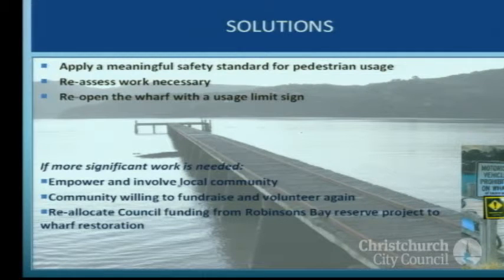Now, a lot of money has been spent on the reserve in Robinson's Bay. There's a walking track been put in, but there isn't even a sign to tell the public that that reserve exists. But in these brochures that the Rod Donald Trust just handed out to you, the Robinson's Bay Reserve for the first time is on the map, and there's public information that it exists now, and there's a whole panel giving the story of Robinson's Bay in these brochures.